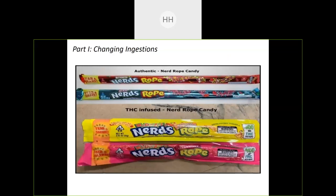What drives me nuts is that the packaging looks identical to real candy. In the last few months, I've had 3 Nerds Rope ingestions of people who didn't realize they were giving kids marijuana edibles. They thought it was a real Nerds Rope. And I kind of believe this is true because they gave the kid the thing and the kid ate the whole rope. I mean, it's possible that a child also would find this and think it's candy.